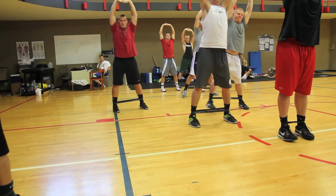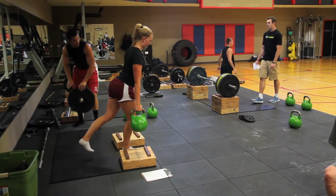When we get you to a point where we know, statistically speaking, you are at a low risk for injury, we can really get after training and you're not going to get hurt. We're going to get after training and do everything we can to make sure you don't get hurt, but you're getting better every single week.